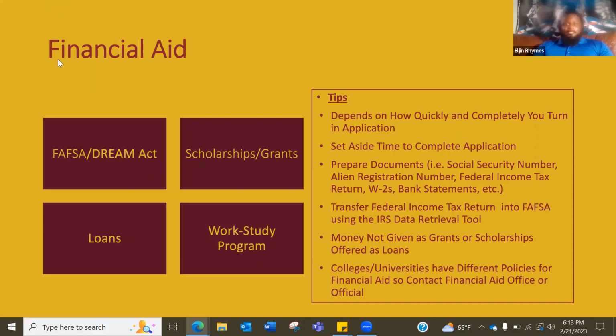Unsubsidized loans are money that has a certain percentage or interest rate that you do have to pay back to the loan provider or the government. The percentages can vary from state to state, so it's not really a set number, but just know that with unsubsidized loans, you will have to accumulate interest on top of the principal amount that you asked for.